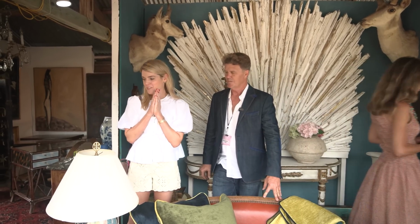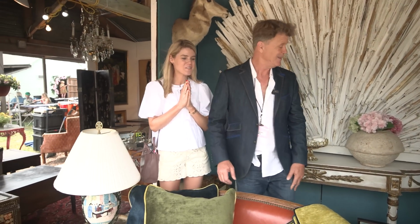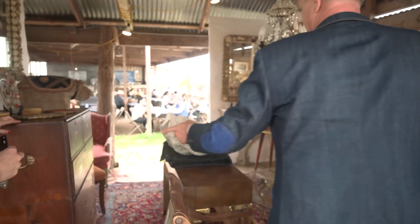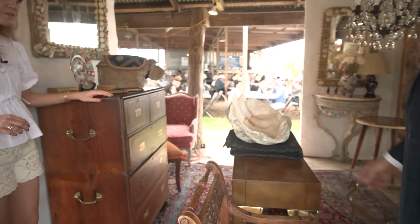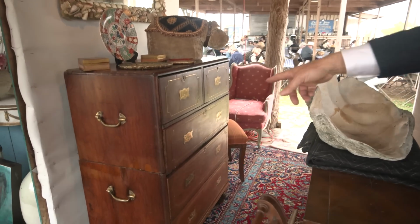That's great. Okay, so I'm looking around here, and there are so many interesting pieces. There's a lot here. I know that you can't play favorites, but what's your favorite? I can show you that. This is an English campaign chest, but it's one of the best ones we've ever had because of the quatrefoil pulls. And this might be going to Tulsa.